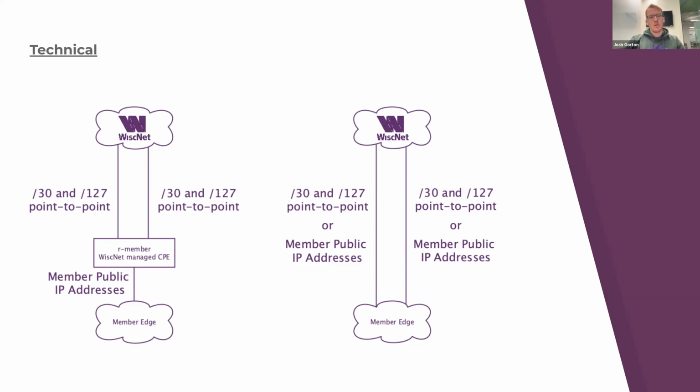The positive points about this type of connection is that load balancing is a lot easier. ECMP, equal cost multipath, can happen on both the backbone router and the CPE. So you get much closer to 50-50% load balancing. And we still have that fast failover of a second and a half or less if either of the circuits go down. And this type of service can also be configured when there is no AS920.